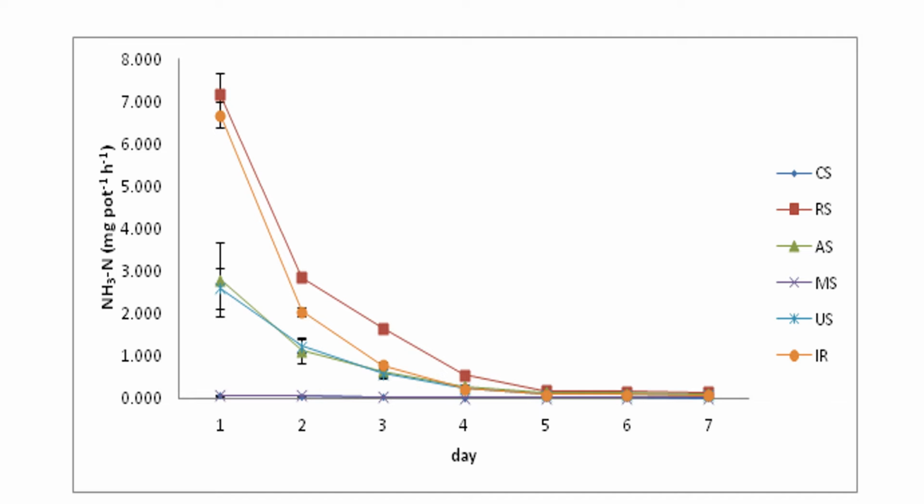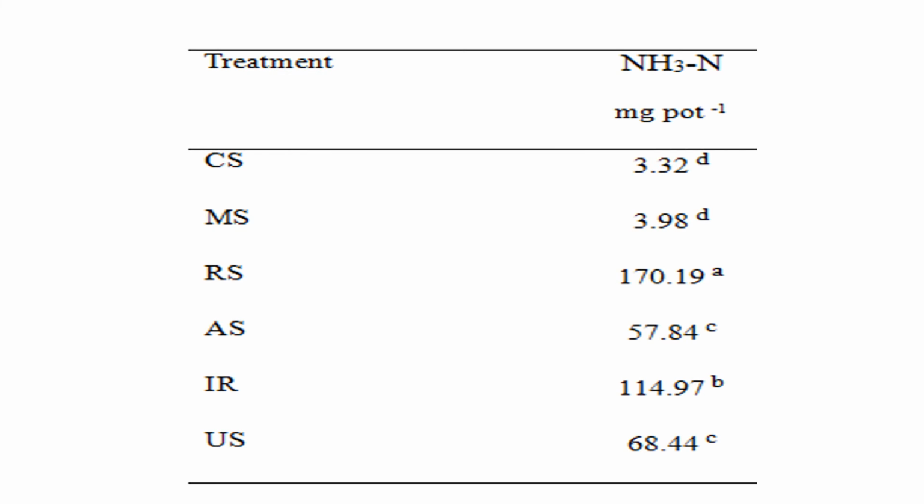The daily ammoniacal emission rates from all fertilizers peaked on the first day and reached negligible values from the sixth day. Raw slurry and irrigation on the slurry presented the highest peaks. There were significant differences among the treatments in the cumulative ammonia emissions. Raw slurry emitted the highest amount of ammonia, followed by irrigation. The slurry application under the stubble and acidified slurry were efficient in reducing ammonia emissions. Acidified slurry emitted 66% less ammonia than raw slurry.